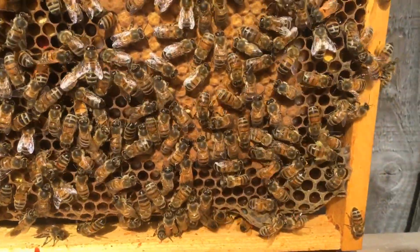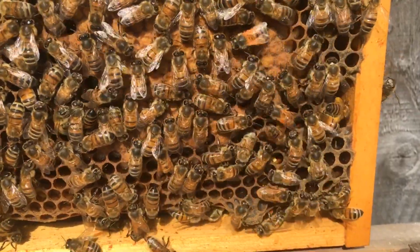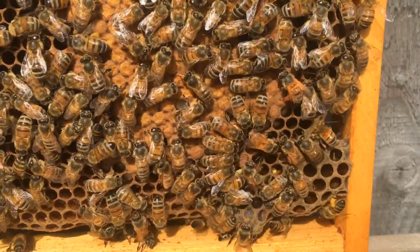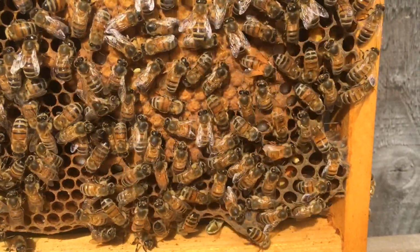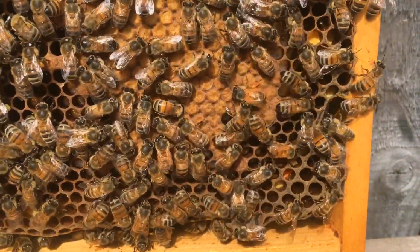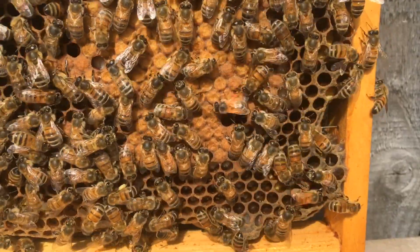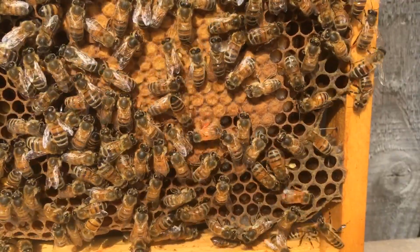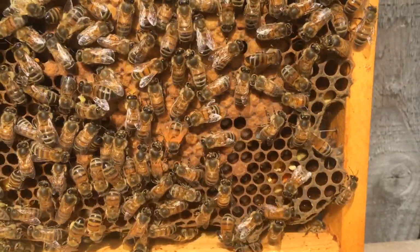So here we have a close-up of another frame, and we've got a few bees here that are covered in pollen. They're doing waggle dances. So if you watch the bees that are covered in orange pollen, they're shaking their bodies and then they're twisting in a figure of 8 formation, and they're dancing in opposite directions. One's wiggling to the left and one's wiggling to the right. And they're wiggling for about a second, maybe a second and a half, and they're going more or less directly left or right.